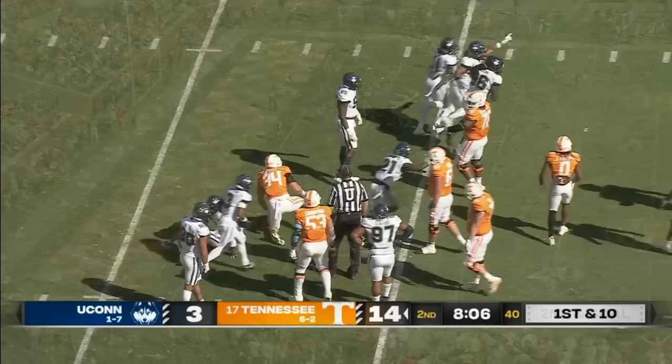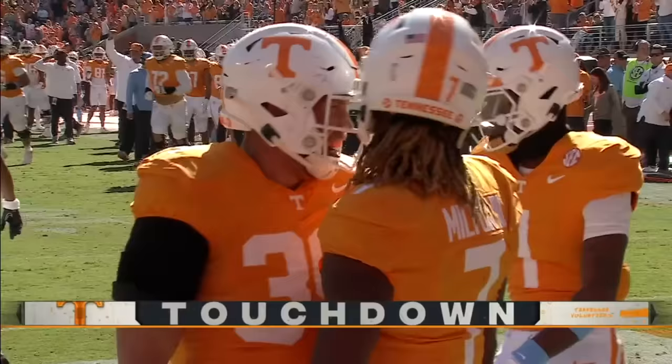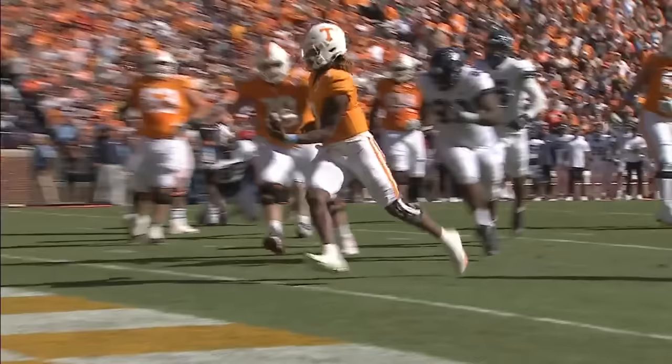Milton gets it coming left side. Cuts it back. Touchdown, Tennessee. Joe Milton from 6 yards out picks up his fifth rushing touchdown of the season. 235 pounds coming right at you. Touchdown, Tennessee. Lead. Well, he is definitely doing that right now, leading this Tennessee team.